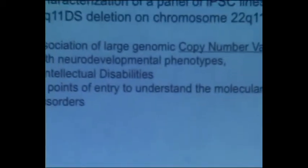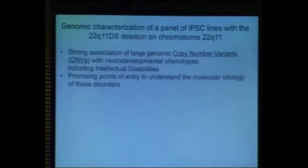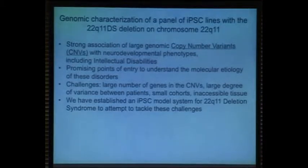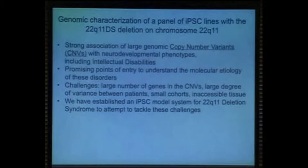As many of you know, there's a strong association of several large genomic copy number variants with neurodevelopmental phenotypes, including intellectual disabilities, which should be promising points of entry to understand the molecular etiology of these disorders. There are, however, also many challenges along the way, such as a large number of genes in the CNVs, a large degree of variance between patients, small cohorts, and inaccessible tissue. So we've established an iPSC model system for the 22q11 deletion syndrome to attempt to tackle these challenges.